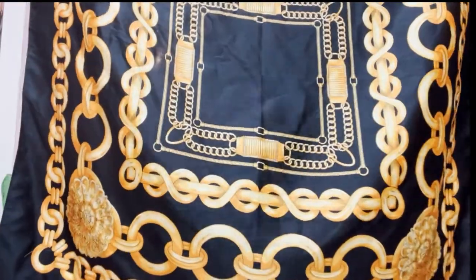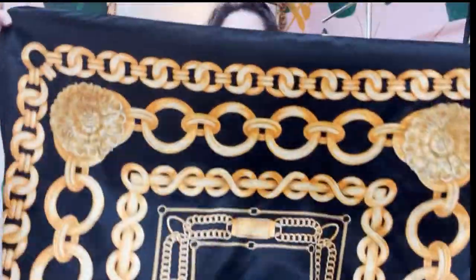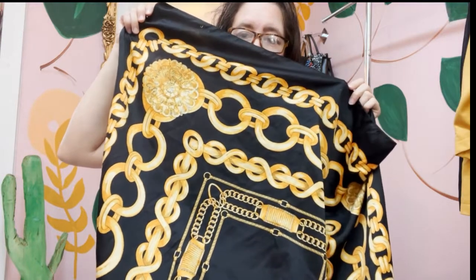Okay, why did I get this, you guys? Because it looks like Gucci, right? Not Gucci. It's Fucci. Has no tags on it. I will absolutely not say looks like Gucci in my listing. I don't want to be banned from anywhere. People will get the point when I have a photograph of it up. Just a big silky scarf.